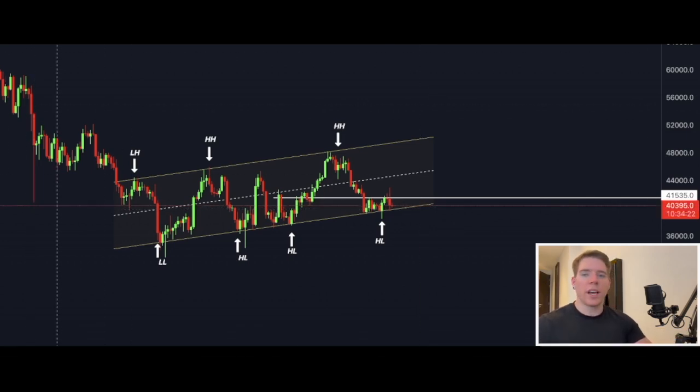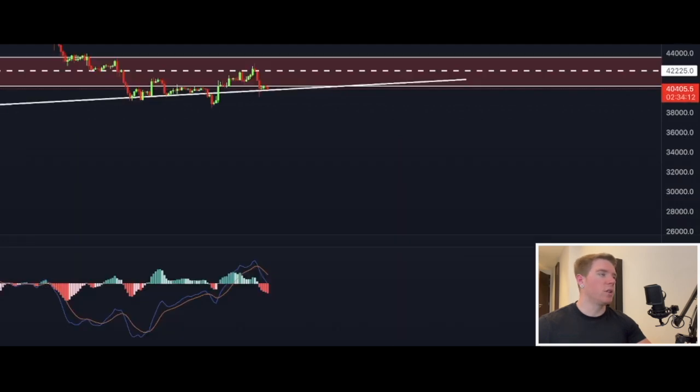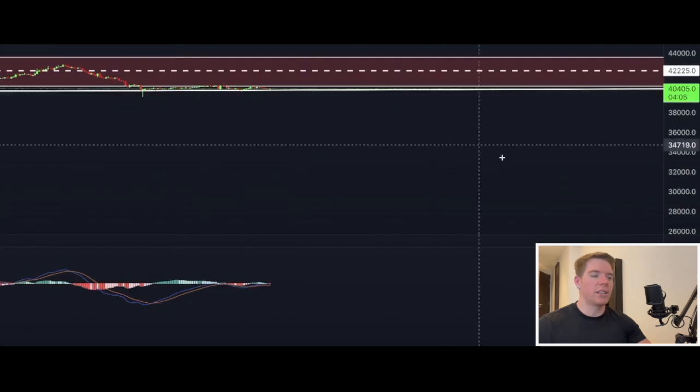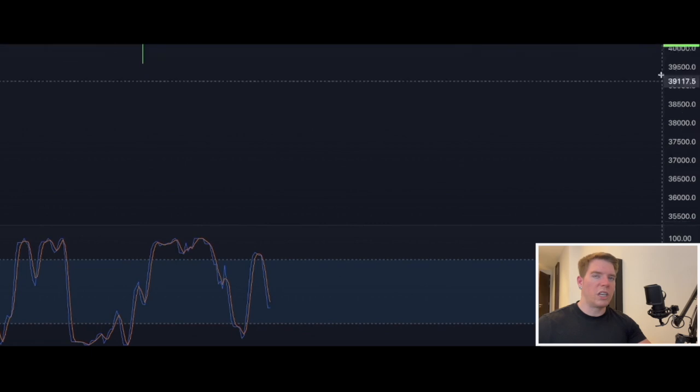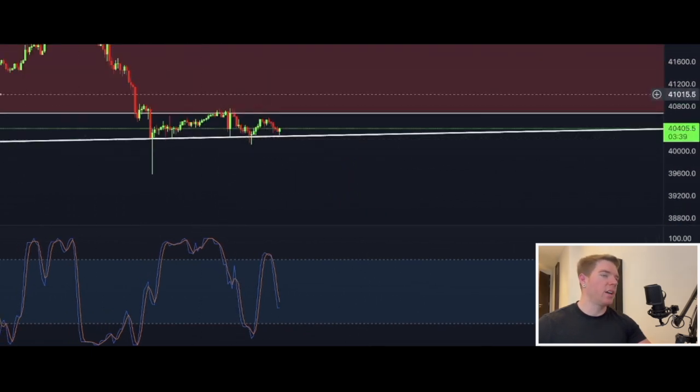But what would I do now in the immediate short term if I would want to trade Bitcoin? For this, we can go here again to the 50 minutes chart. Let's see what we can see there. So here on the stochastic RSI, here's the potential for some quick scalping, in my opinion. So we could scalp here a little bit.